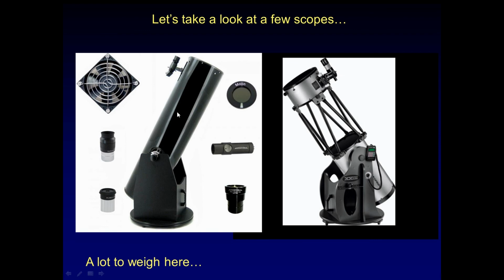It's not going to be trivial to move this thing around. This entire tube will occupy 1/2 of the back of my Prius, and I cannot really get this mount in there without taking the mount apart. So the views are spectacular. I mean, with 12 inches, this is an outstanding scope to have. But you've got to have the means to transport it if you ever want to go to dark skies.